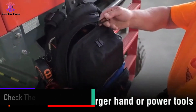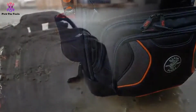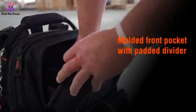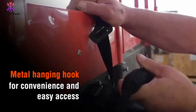Among those, there is a removable caddy with 11 pockets, too. Keep it aside when it's not needed, and there will be more space to carry larger tools. The bottom of the bag and the front pouches are hard molded for the durability of the bag and the safety of the tools. The front hard-molded pouches are handy for keeping breakable items like mobile phones and eye shields etc. The back is padded for extra comfort.